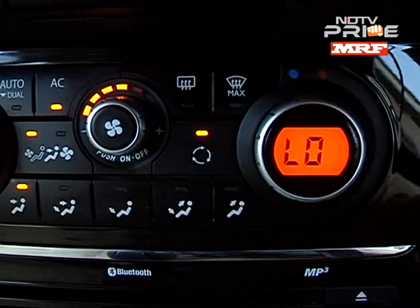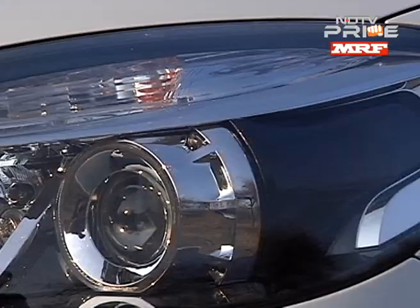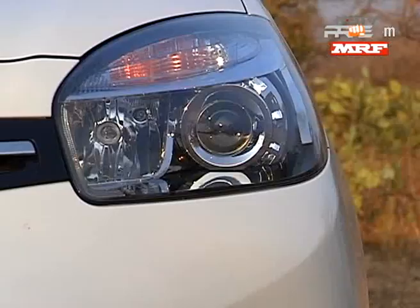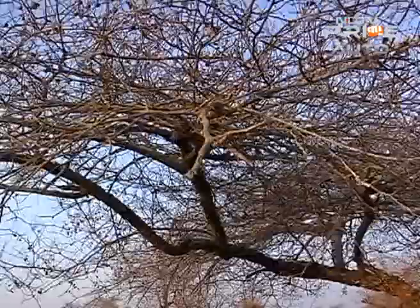Tilt and telescopic steering, auto headlights and wipers, cruise control and so on. The Koleos starts at 22,33,000 rupees for the 4x2 manual, 25,13,000 for the 4x4 manual and 26,18,000 rupees for the 4x4 automatic variant. All prices ex-showroom Delhi.